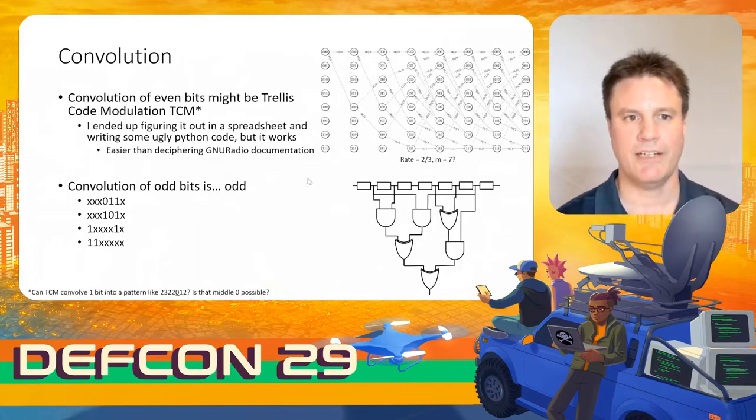The first convolution code that we saw earlier, it could be that Voyager code, could be a Trellis code modulation. I don't know if that's actually possible, but I won't go into that. And then the other convolution code is, I have no idea. I made that little circuit diagram for how I think it works, but other than that, I didn't recognize it in anything I looked up online.